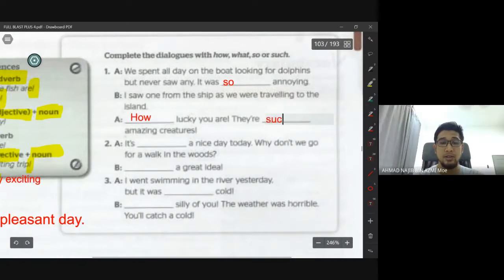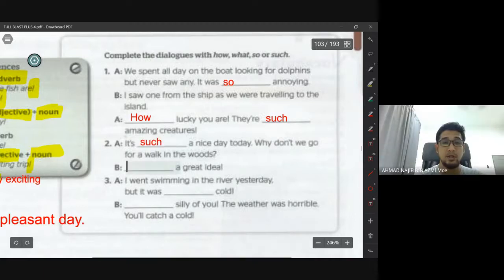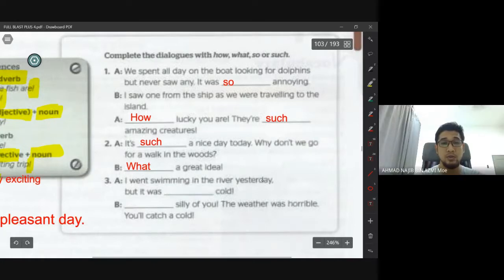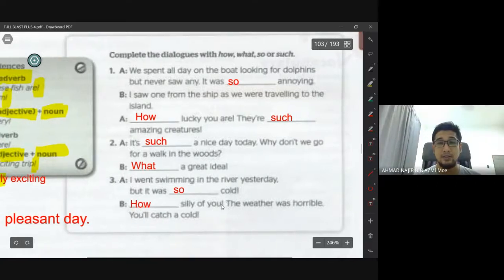Alright, so here we don't put "an", because creatures is plural. So they are such amazing creatures. Okay, continue. It's such a nice day today. Why don't we go for a walk in the woods? What a great idea. I went swimming in the river yesterday, but it was so cold. How silly of you. The weather was horrible. You will catch a cold. Right. So these are all the correct answers.